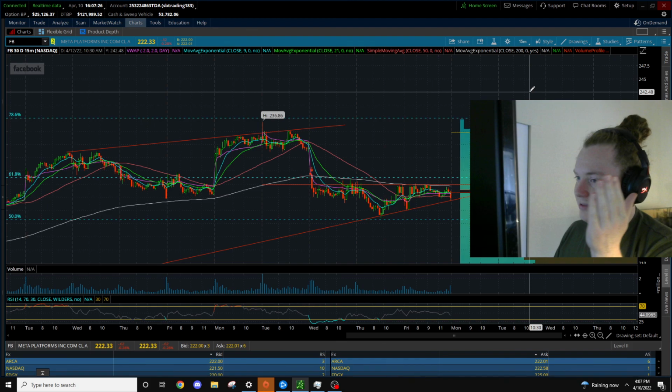If Facebook could ignore what the rest of the market did and just do its own thing, I would see it going up from here. But unfortunately, it is a tech company, so if tech sells off, it's going to get affected. So we have the support line. We just have this little flag here, not really like a bull flag or anything, but you can see we got this support line. We haven't even tested it yet.